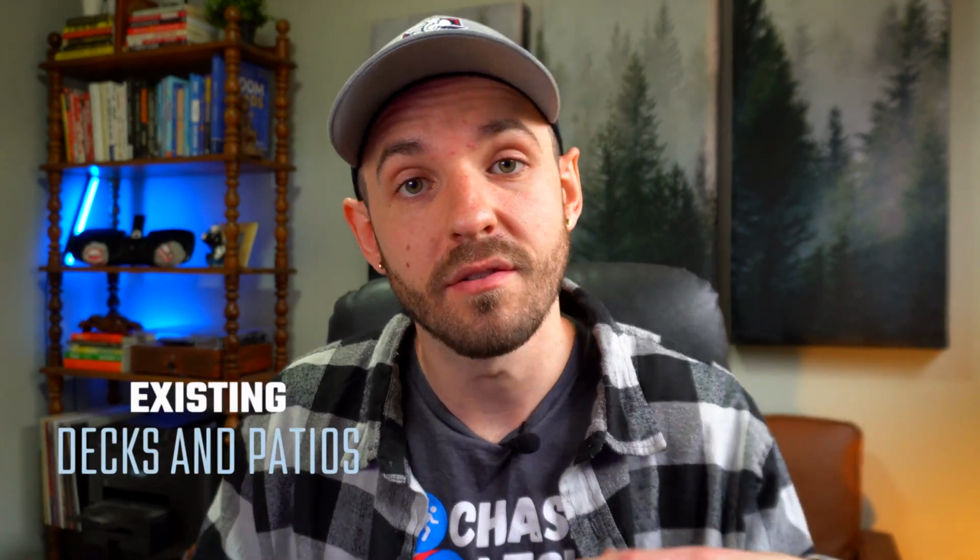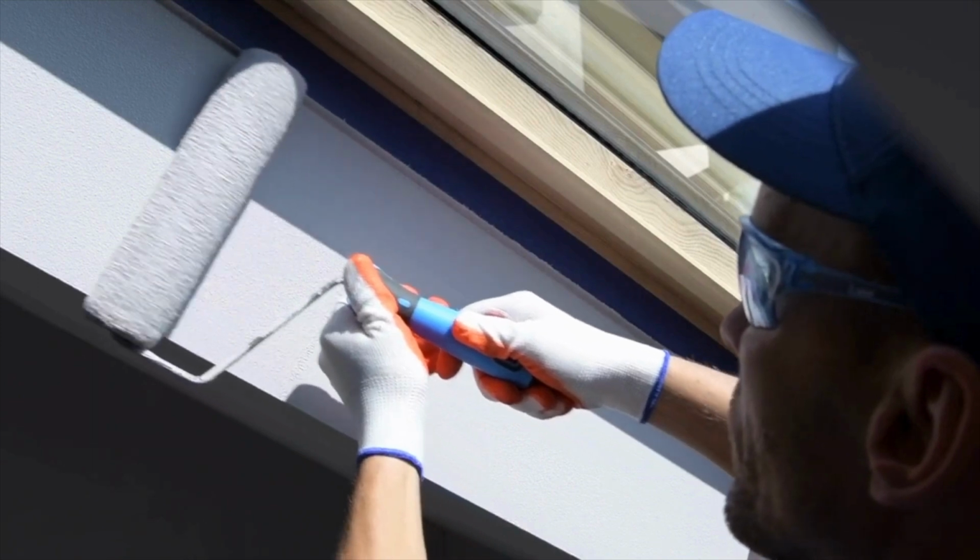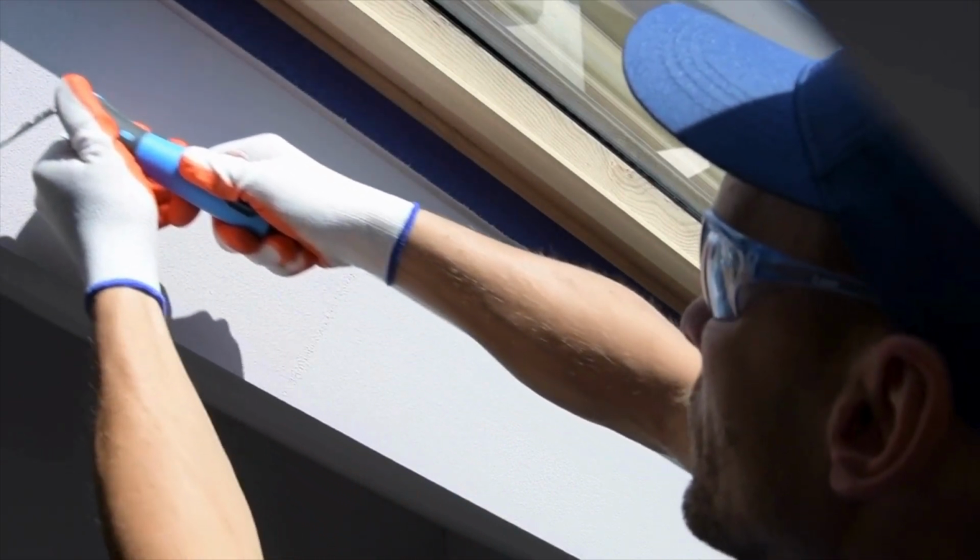Decks and patios are a great option to invest in if you already have it on the home, because if you resurface it or restain it, it's going to feel like brand new without actually having to spend that money to do so. Same with patios. If you've got some peeling paint on the concrete, or maybe the ceiling is looking a little bit dingy, you can clean those off, repaint them, re-epoxy the concrete, and it's just going to make it feel like a brand new place, and it's not going to be super expensive to do, and it's really easy to do yourself as well.